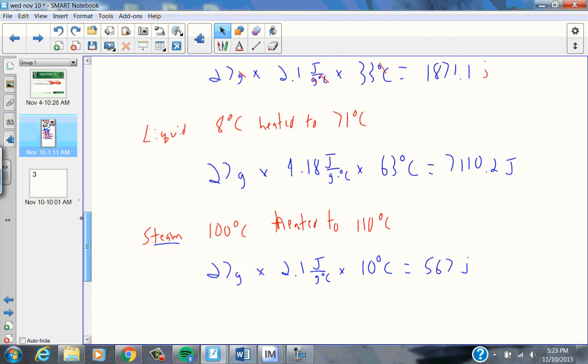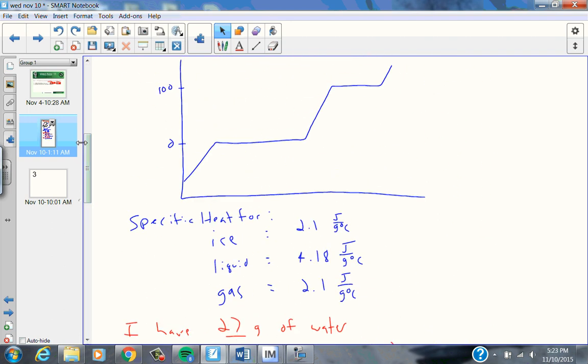Okay. That dealt with how to do calculations here, and here, and here. Anything with a slope, because those are temperature changes, so we use MC delta T. What about there? What about phase changes? How do we do that? There is no temperature change, so MC delta T wouldn't work. Otherwise, our change of temp would be 0, and the answer would always be 0. And we know that the heat's doing something.